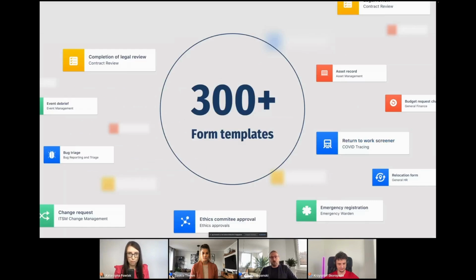With Atlassian's no-code or low-code form builder, business teams can speed up the process of creating request forms by simply getting started with the over 300 templates Atlassian ships out of the box without contacting a Jira administrator, so they can do that by themselves. And it contains everything from legal contract reviews, change approvals, HR requests, finance requests, and even catering requests. You can do everything with those forms.